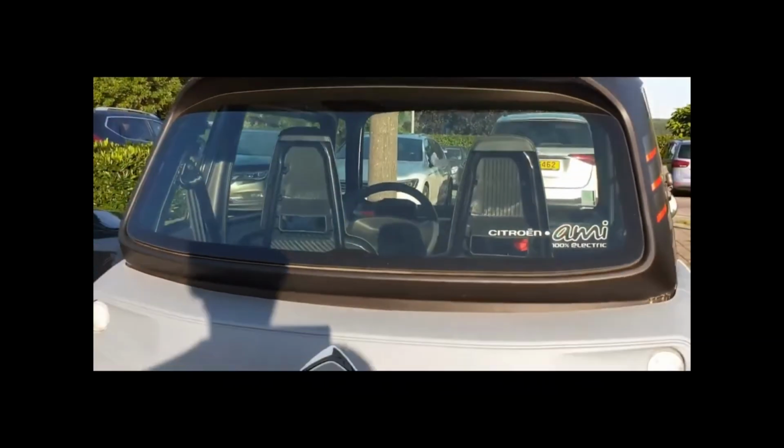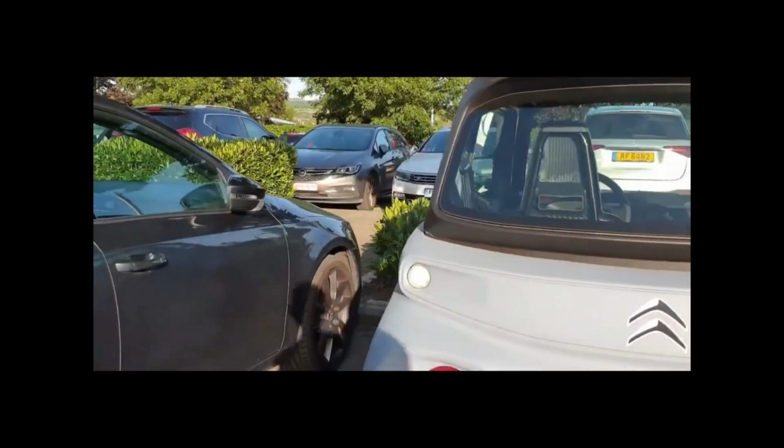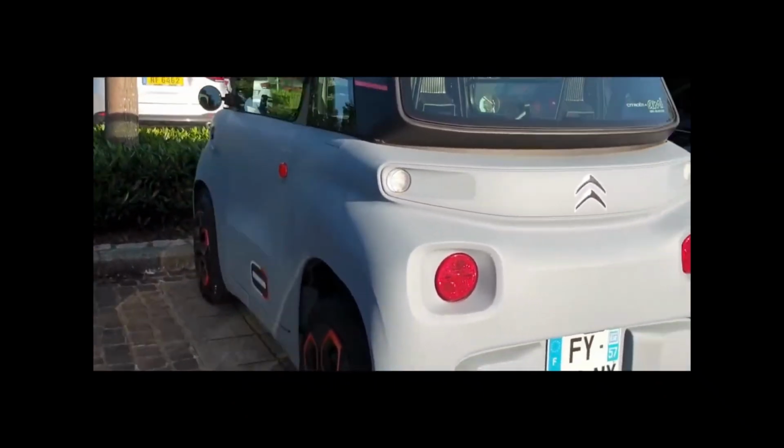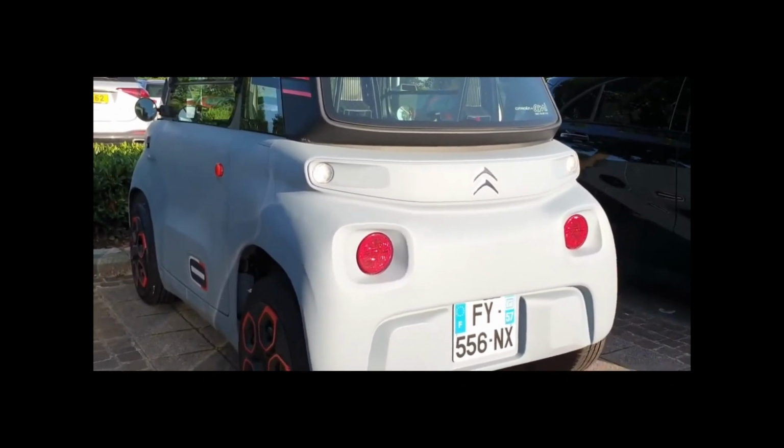Exactly. You're just stuck in traffic. Right. So what's the point, really? Exactly. This is about changing how we think about cars, about what we need them for. And I've got to say, I read this one article where a journalist described riding in the Ami like being inside a Lego brick.